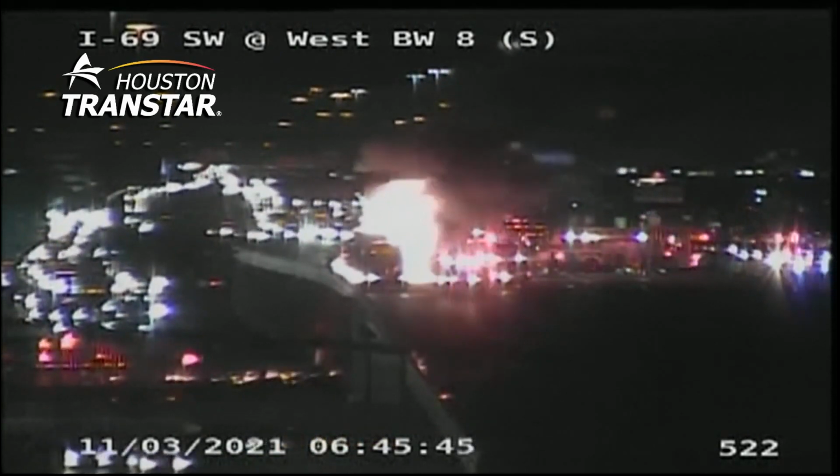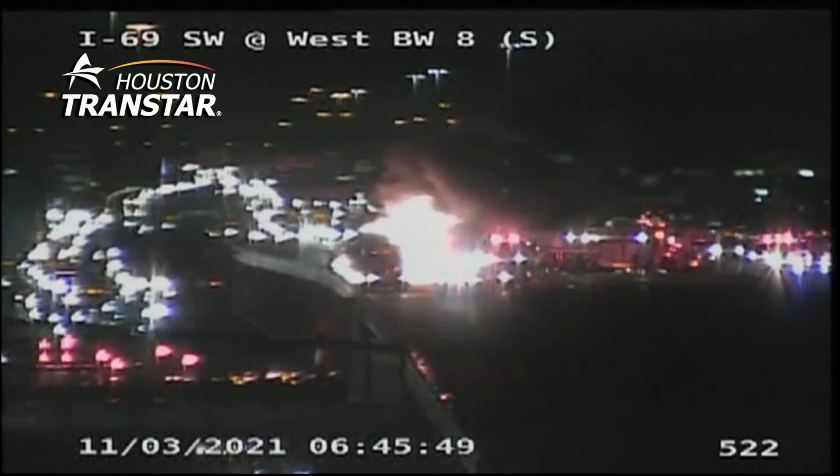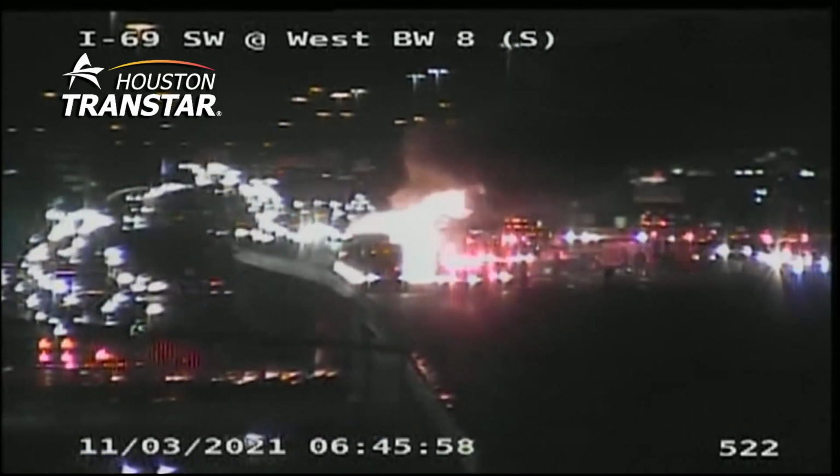So what do you do if you're leaving Greatwood, Crabb, Richmond, Rosenberg? Well, Richmond, you're going to take 90 all the way into Missouri City. Now, if you're leaving Sugar Land, First Colony Mall, the Telfair area, you're going to see traffic stacked right at 90. So take 90 and get to the Beltway. Utilize that part of the highway so that you can avoid the backup, because right now it's basically stacked from the Beltway back to the fountains.